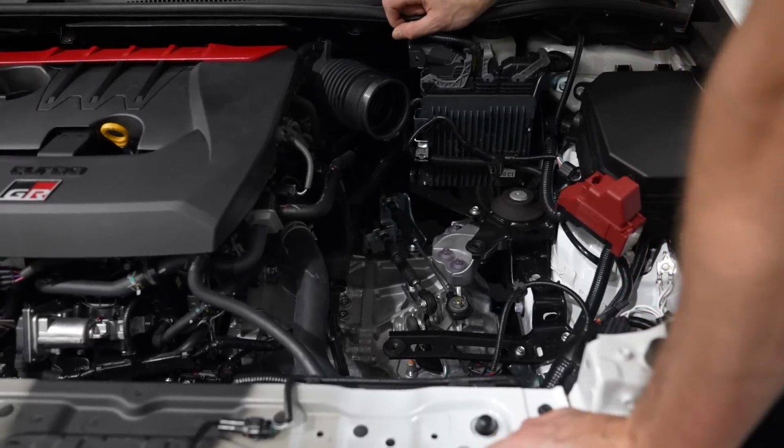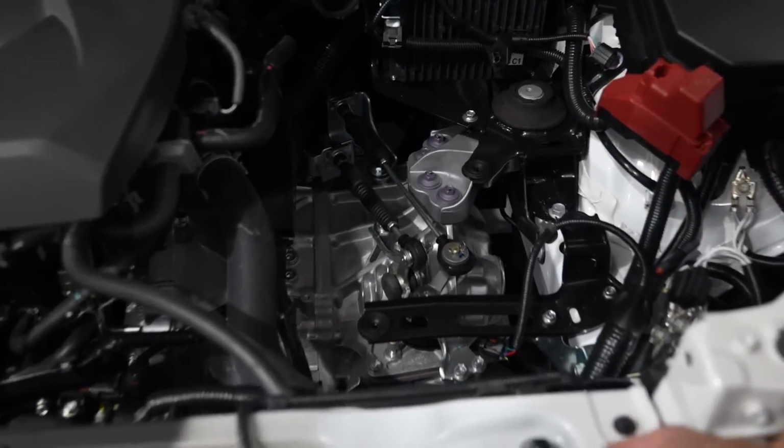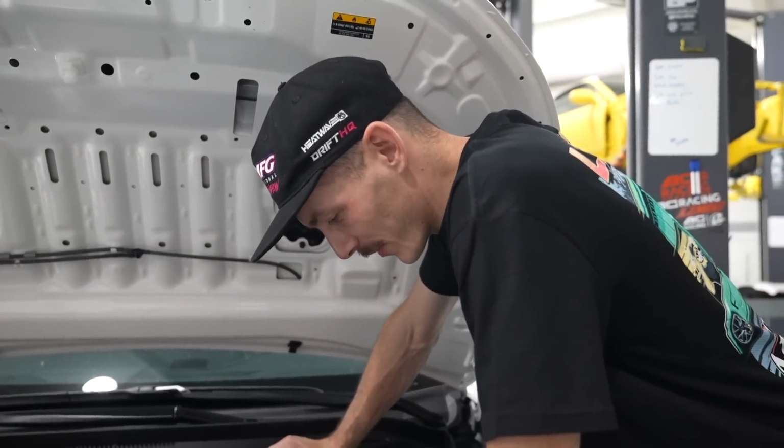Comment. For a second I saw that down there and I thought it was a cable clutch. I thought that was the craziest thing ever when I found out that some old Hondas have a cable clutch instead of hydraulic. It baffled my mind. It's honestly kind of awesome. You never need to worry about bleeding it. Yeah. I don't mind a stiff pedal.